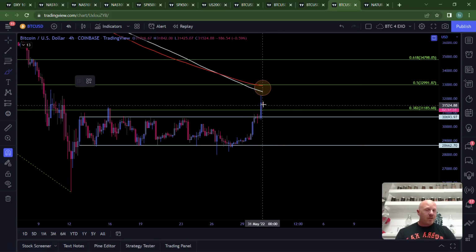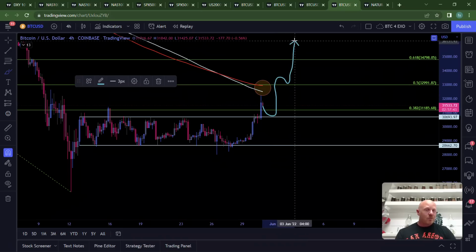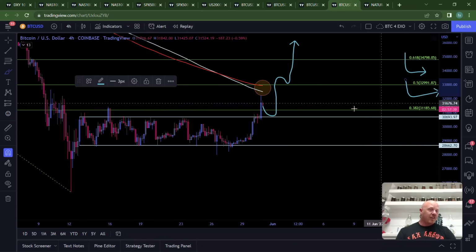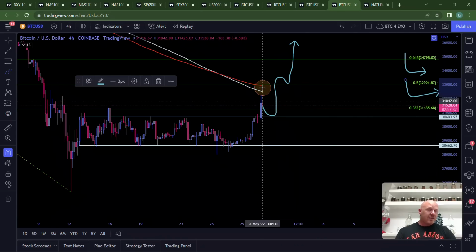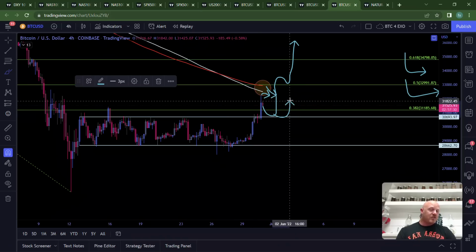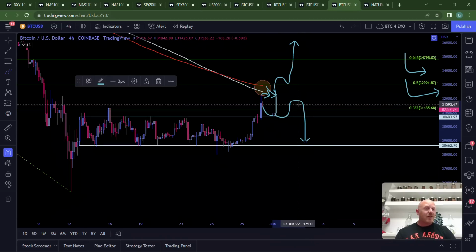So if Bitcoin is able to hold this higher low structure and come up like this, you need to see it break out and flip these, maybe back test them and then move up again, okay? 34.798 would be your next target after 32.991. And these are going to keep descending as Bitcoin stays down here. So this will be really interesting to see because this could be a short run. It could be something like that and then right back down, which would be very disappointing. But it is a possibility and you got to be aware of all possibilities when you're trading.